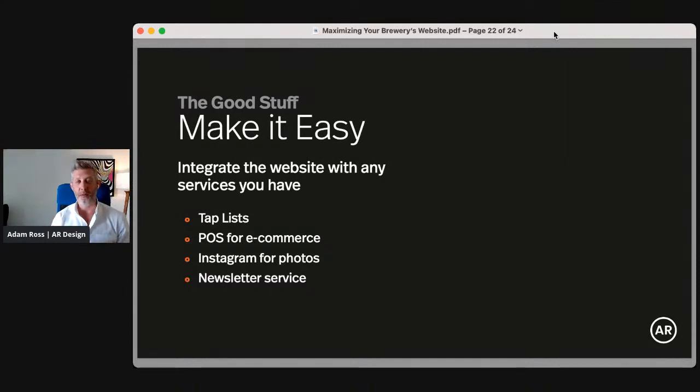So your tap list, if you use Untapped or one of those, they probably have a widget that you can bring into your website that automatically updates. That's going to save you the hassle of having to worry about that. The same goes for if you have merch online and you want to be able to sell it, integrate it with your POS system as much as you can so that all of those payments go directly to the same place. Instagram, you're probably updating Instagram far more than you are your website. So if you want to show an Instagram feed on your website, I think that's a great way to get fresh content. And then obviously make your newsletter service available through there so people can sign up for your newsletter.